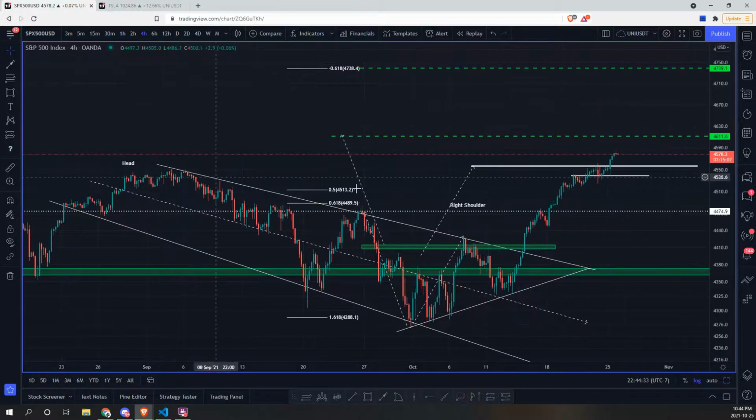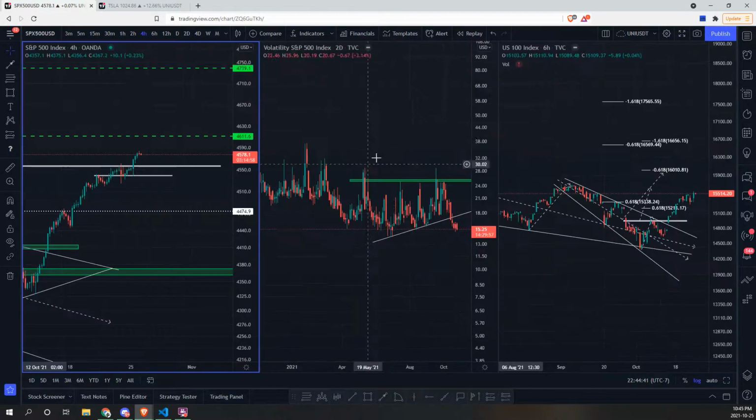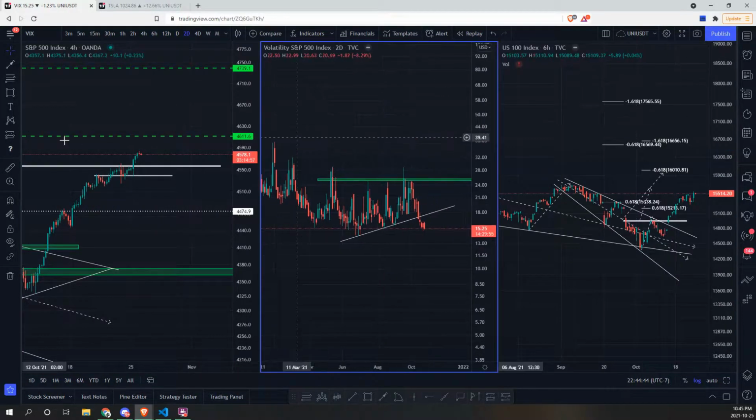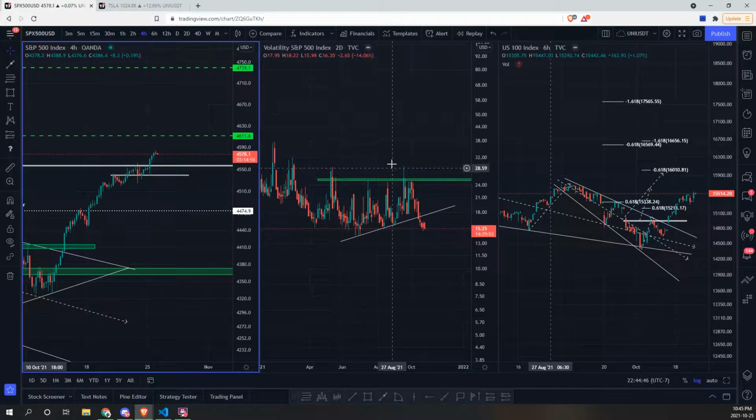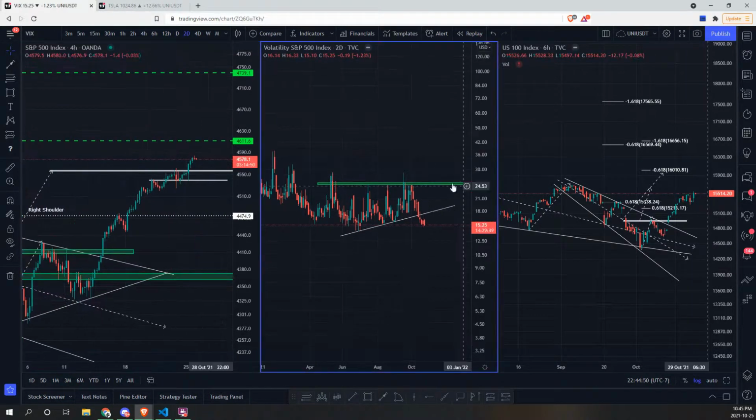So that's going to be my view of the S&P on a larger time frame. On a smaller time frame, we just broke that all-time high. Wouldn't be surprised if we get a slight pullback, but the overall trend, in my view, is to the upside. So the S&P is looking phenomenal. The volatility index, the VIX, is looking phenomenal for the S&P to move to the upside. We're seeing decreasing volatility.